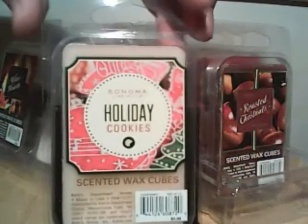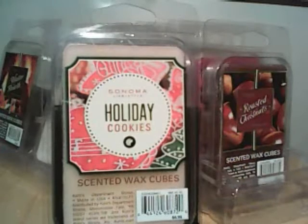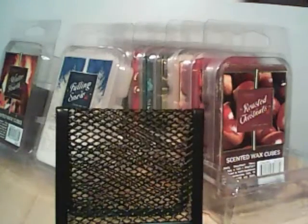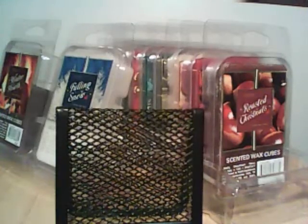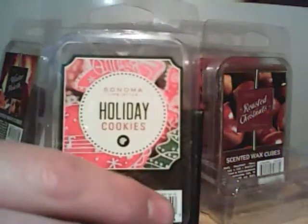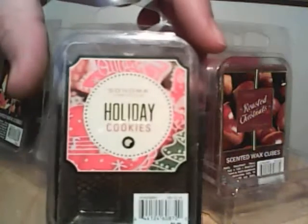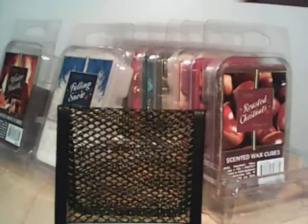The first one is Holiday Cookies, and this scent is basically just what it sounds like. It's a nice vanilla cookie scent. The wax is a creamy vanilla color. And this does smell good. It smells like a cookie, definitely like a vanilla cookie. It does smell vanilla-y and warm, and you get the bakery note in there. Now, the thing I like about this is you can actually smell that cookie crunch note in there, so it makes it, like it says, a cookie instead of just being a general vanilla scent. Very nice.